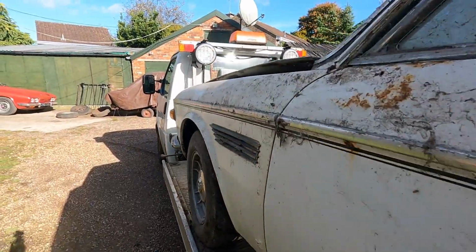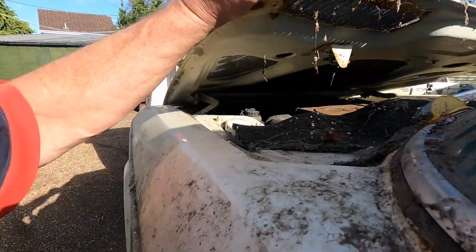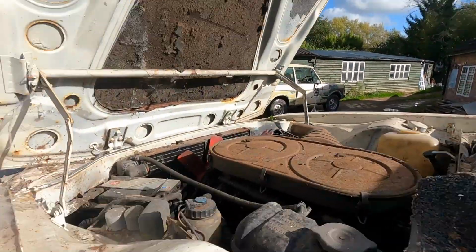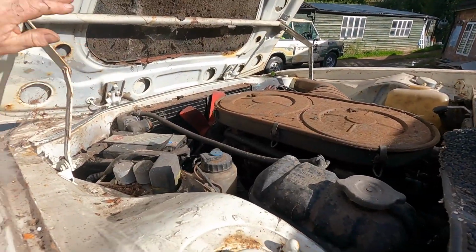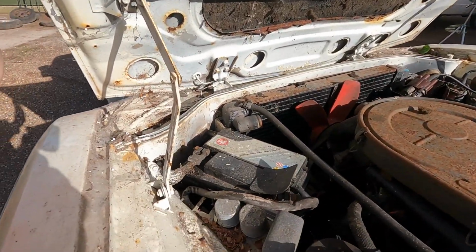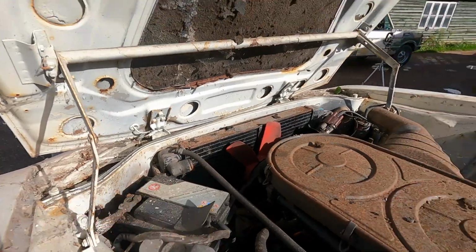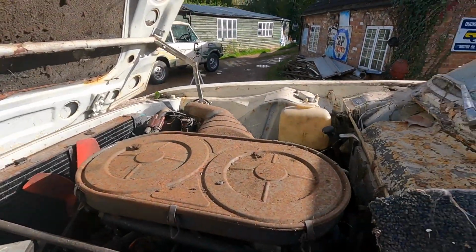Doors closed. Now, I drove this into that shed. Adrian, get up there, Adrian. I drove that in, hence the battery's still connected. God. Anyway, okay.